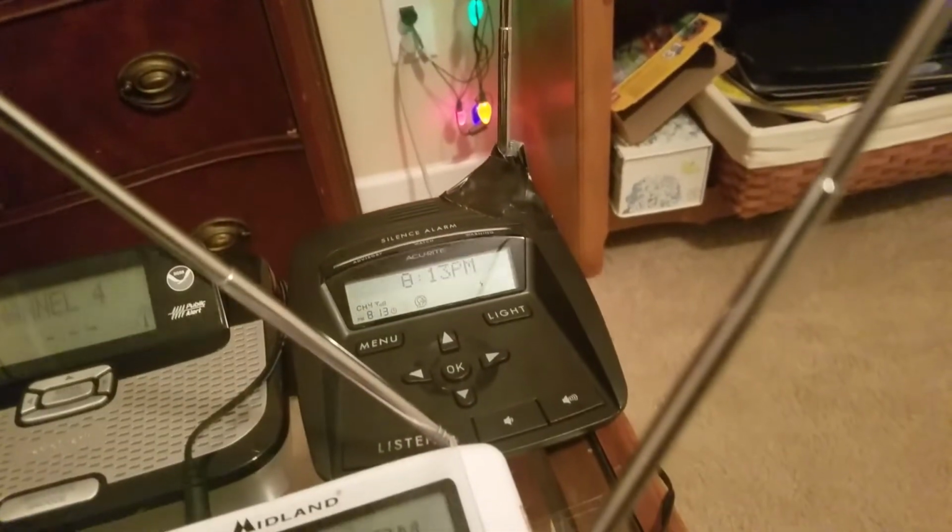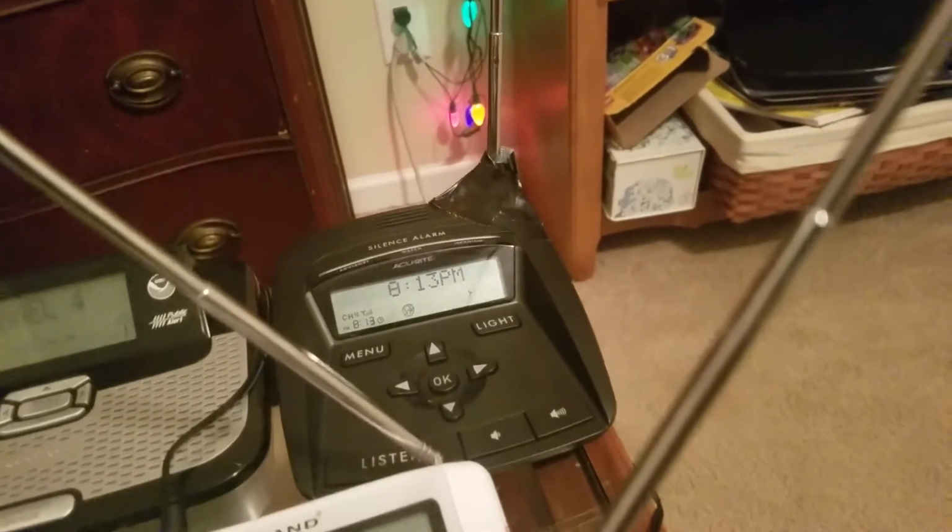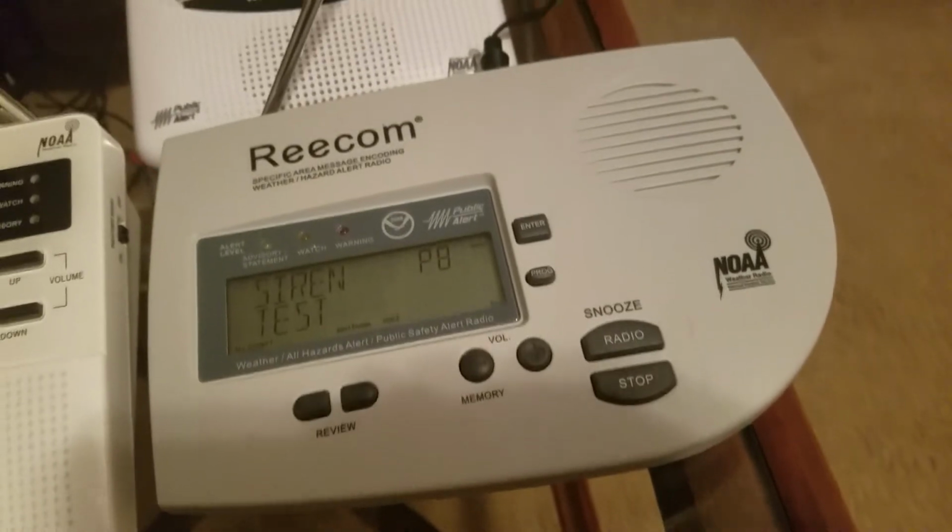I did take the antenna back onto that one because it broke a while back. I think it was like 3 years back. The antenna wore out. It was old. It broke off. Next radio is the Reecom R1630c, and I got this one off of Amazon.